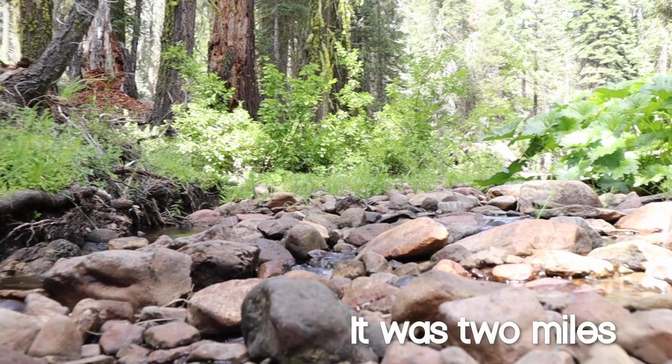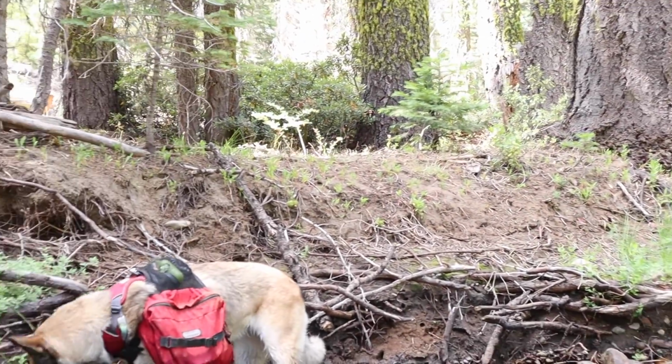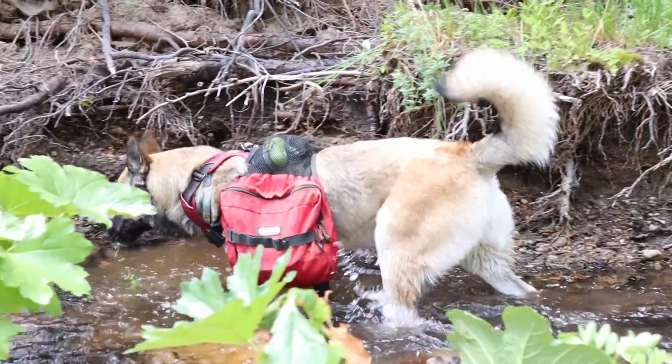So we have been walking about an hour and a half, maybe a little more. We've gone just under 4 miles. Kiki just found us this gorgeous little creek, so we decided to stop and hydrate and get some calories in us. Kiki took a little swim, but we're moving along at a pretty good clip.